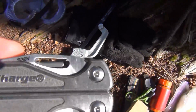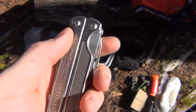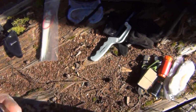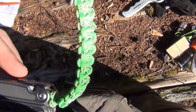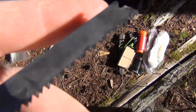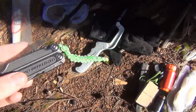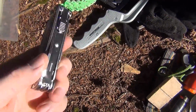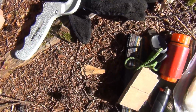I have a good quality multi-tool here. This is the Leatherman Charge TI, and this is pretty much top of the line as far as multi-tools goes. It's got a great tool set on it, and something that I really like is that it has a folding saw. So that gives you some options to cut through natural material to make a shelter out of. So pretty awesome. Plus it has screwdrivers and a plain edge S30V knife. Pretty awesome, pretty indispensable, I would say.